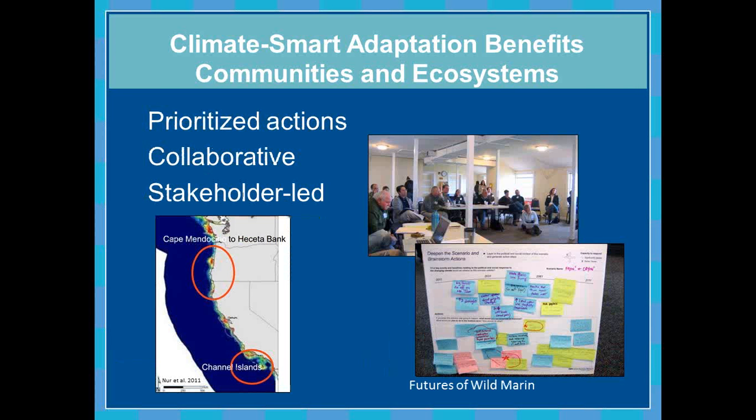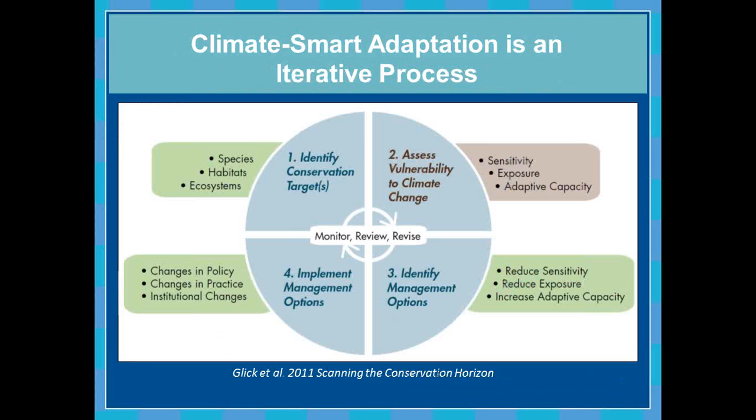Climate smart also prioritizes actions. It's highly collaborative and is often stakeholder-led. And of course, like any planning process, it's very iterative. And there are prescribed steps that are helpful to follow in this type of planning process, but it's never as nice and neat as this beautiful little circle of action you see here. You're always going back and revising and changing things depending on what you're learning throughout the process.